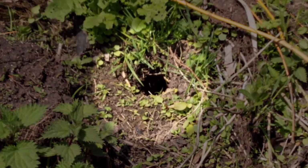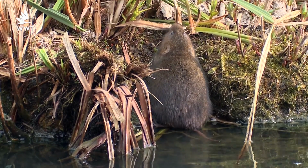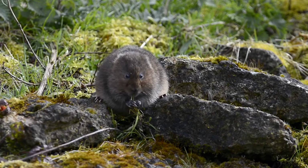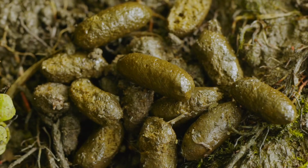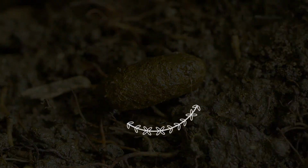Their burrows are wider than they are high, and can be found along the water's edge, or somewhere more hidden on the bank above. Outside of these burrows, you may also find small piles of droppings. These are cylindrical with blunt ends and no smell.